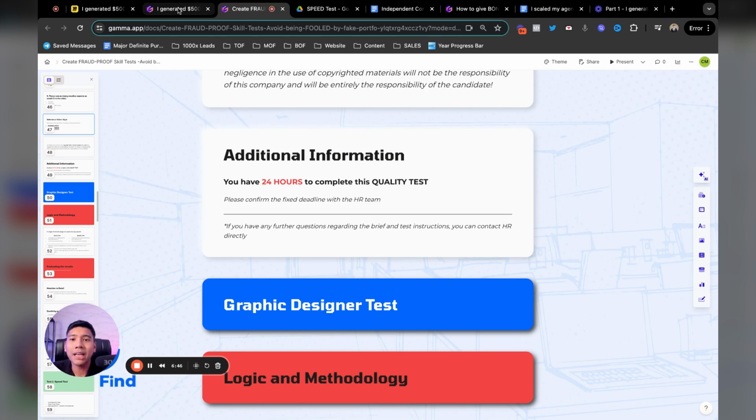I've had so many instances where the CV and portfolio looked absolutely gorgeous, but when it comes to the skill test, they can't do anything. Because what tends to happen is that in previous companies, these candidates were actually part of the project. They didn't create the project themselves. They didn't create the videos themselves. They didn't create the website themselves. They were part of a team that created the end product, but they put the whole end product as their portfolio. Does that make sense?